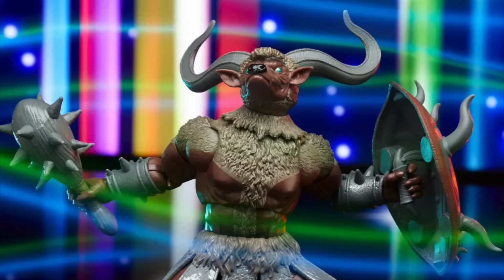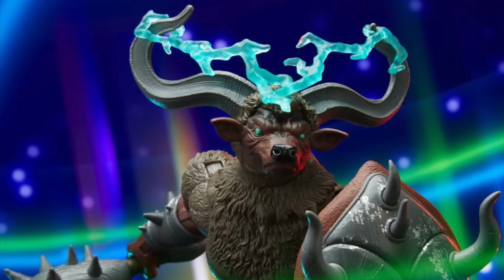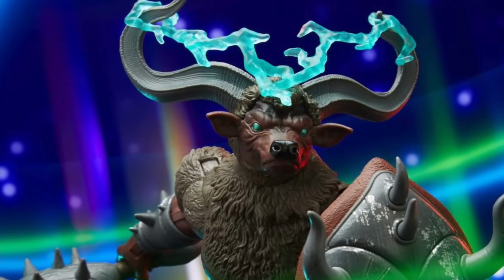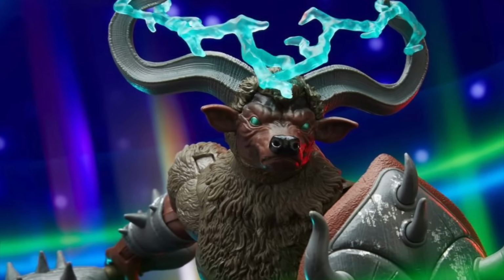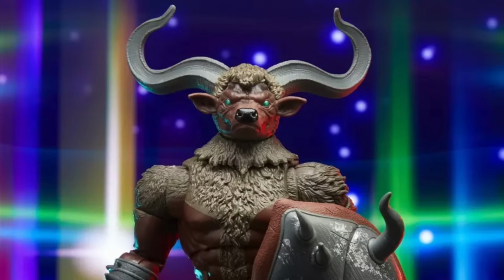Really good articulation and detail for a monster that I personally wouldn't have called one of the most popular or most requested or remembered from Mighty Morphin, but definitely served an important role in the franchise of being the first one to be defeated by the Rangers' power weapons. That's one of the reasons why I think it was picked, and I think it made a really great impression to be our final monster figure.